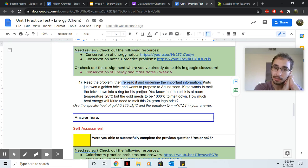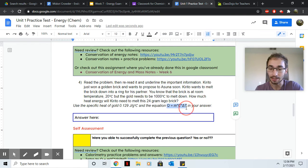Kirito just won a golden brick and wants to propose to Asuna soon. Kirito wants to melt the brick down into a ring for his partner. You know that the brick is at room temperature, 20 degrees, but the gold needs to be 1,000 degrees to melt down. How much heat energy will Kirito need to melt this 24-gram Lego brick? So you should notice this is a Q equals MCAT problem. I need to find what I need and what I already know. So I'm going to reread that problem and underline the important stuff.